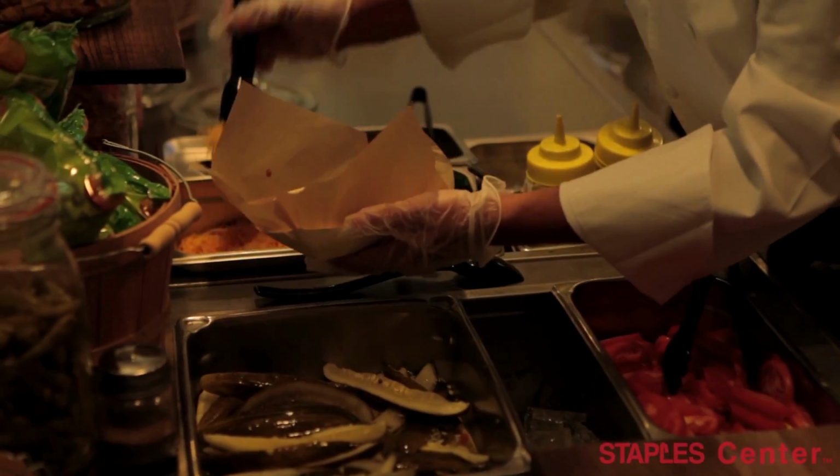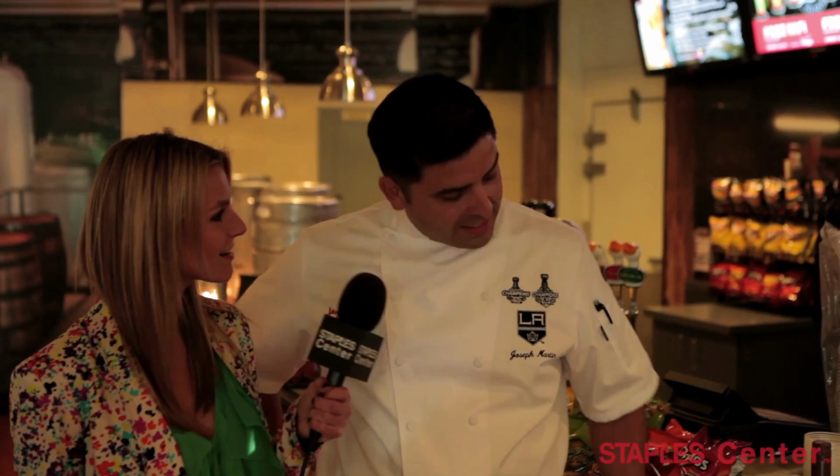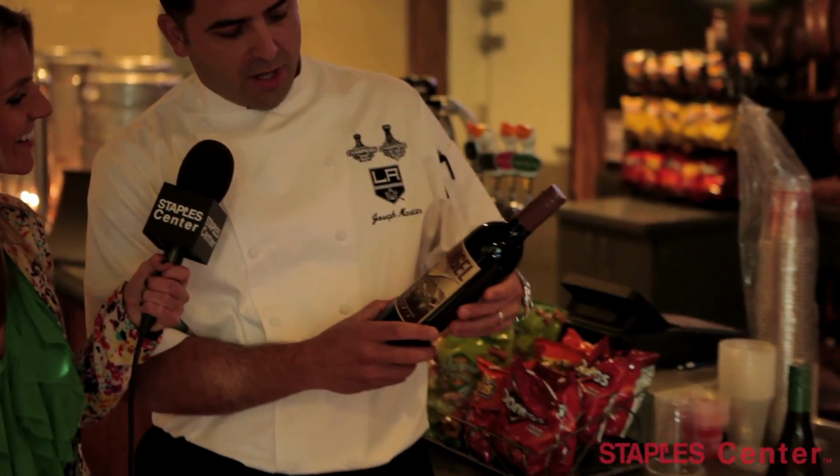What does it taste like when it's going through your mouth? It reminds you of when you were a kid and eating that hot dog for the first time, but now you can have a beer with it. So if you're not a beer drinker, I see there's also some local California wines here. Yes, absolutely. It's Sonoma County, the Lost Angel, and it's great. So somebody else in the party can have a beer and you can have a glass of wine.